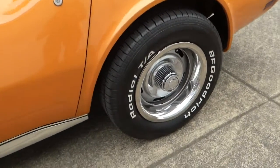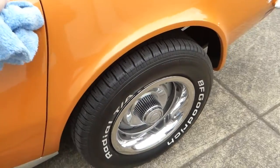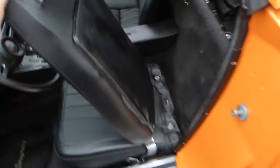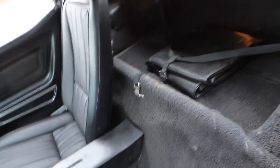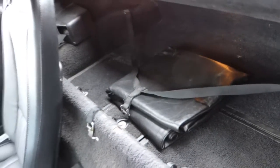I'm not sure if she was able to get in the back here. Let me show you. The lights work back in there, and you know, your luggage area, and those are the covers for your T-tops.